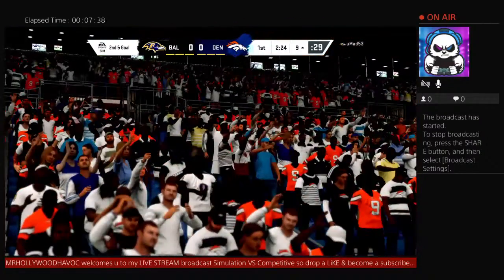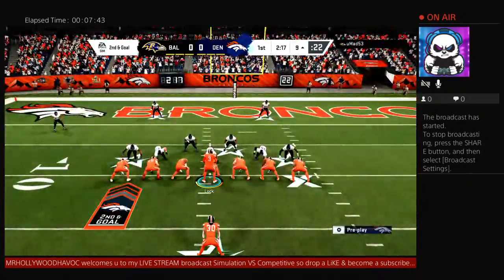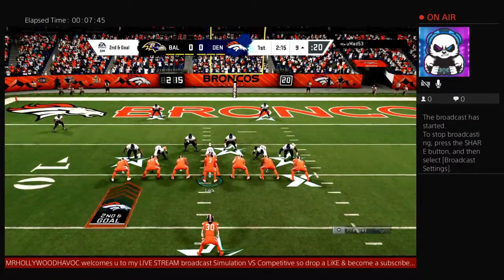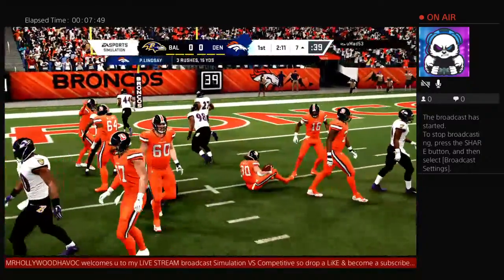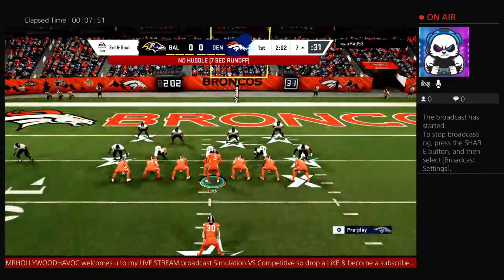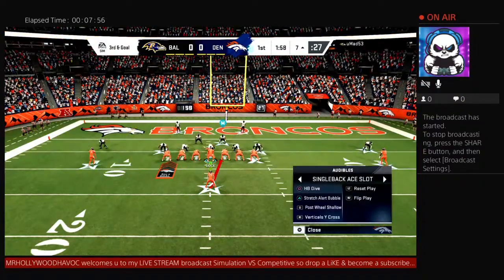Now from the 9, here's 2nd and goal. On second down, a run with Lindsey. And he will maneuver his way down to about the 7. It's a pickup of 3, but still a little work to do on 3rd and goal.